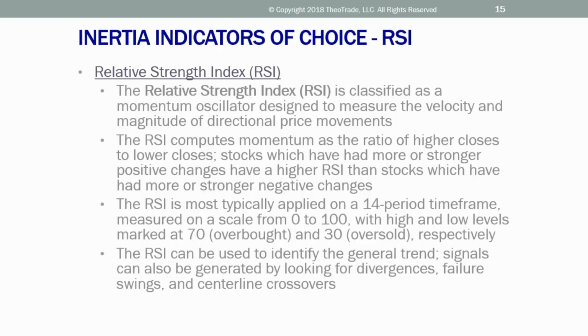It's just an alert to tell you that the easy money, so to speak, the bulk of the move has presumably been made. The RSI can be used to identify the general trend, and signals can also be generated if you look for what's called divergences, failure swings, and centerline crossovers. So even if you're not a momentum trader, okay, you can still use the RSI. It can be used for contrarian traders, but in the context of momentum trading, it becomes valuable because it helps you identify when the momentum runs bone dry. And once the momentum runs bone dry, guess what? Time to get out of the trade.